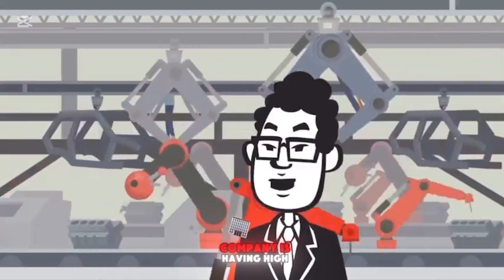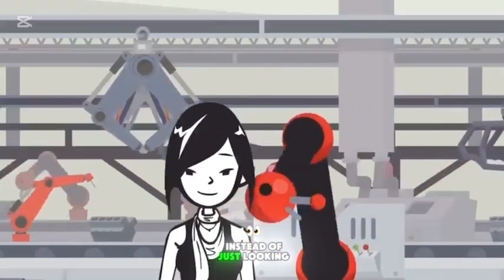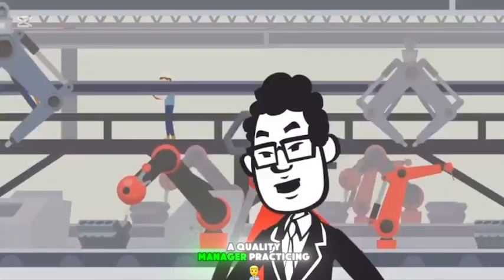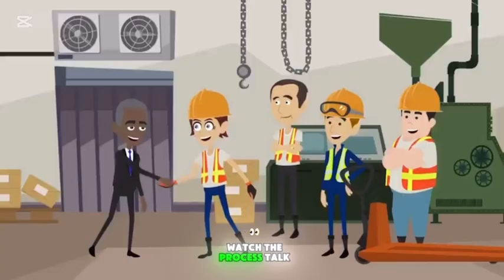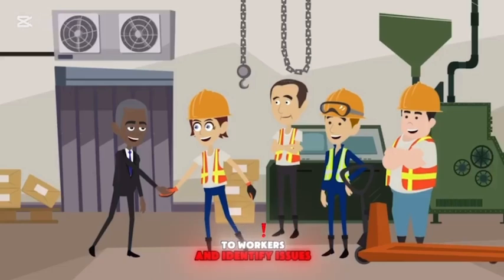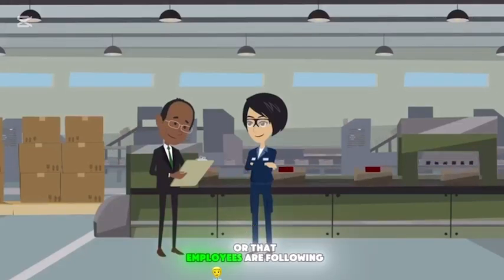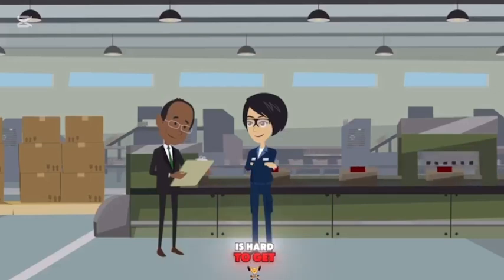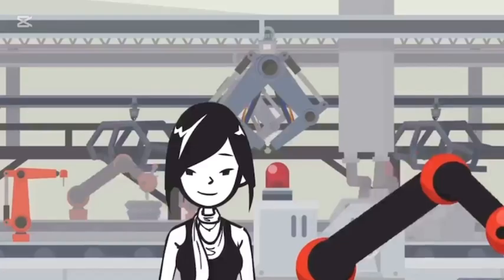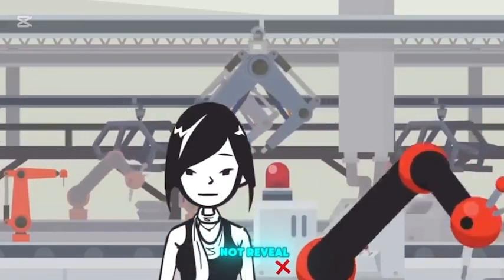Well, let's say a company is having high defect rates in manufacturing. Instead of just looking at reports, a quality manager practicing Gemba would go to the production line, watch the process, talk to workers, and identify issues firsthand. Maybe they'll notice a machine isn't calibrated properly, or that employees are following outdated procedures. This kind of insight is hard to get from just reading numbers. So, Gemba helps uncover hidden problems that data alone might not reveal?